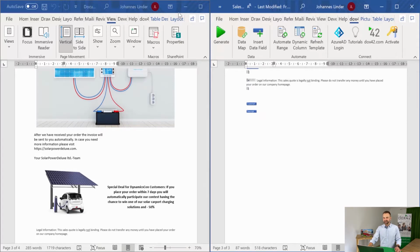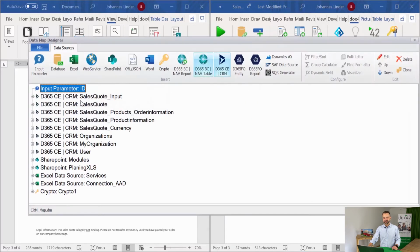Perfect. We've seen the document design. Let's just have a quick look into the data map designer. So if I click up here, you see there are a lot of different entities that are coming from Dynamics CE directly. They can be linked, they can come from Dataverse, they can also have FetchXML if you're interested in that as well. And all the data sources up here can be integrated and combined. So if you have a scenario where it's CE data and F&O data, that will be perfectly fine.